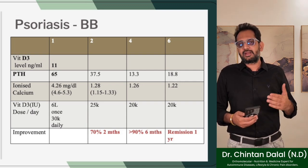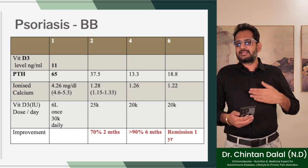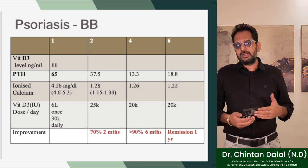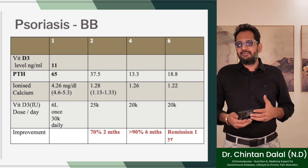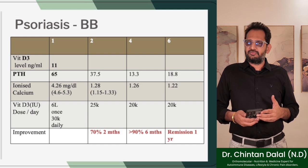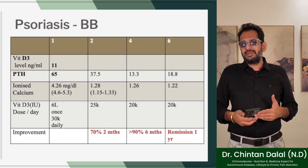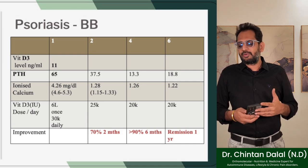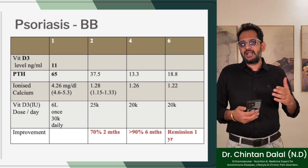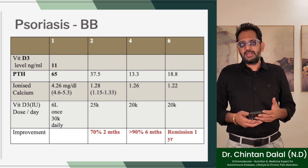So the dosages were reduced to 20,000 IU per day, and the patient was seeing as high as 90% recovery or remission of their disease. 1 year down the line, when the blood work was done again, the PTH was still at 18.8, which is well within the range. Ionized calcium was still at 1.22, and so we kept the patient at that 20,000 IU per day, which was approximately 60,000 IU twice a week, more than sufficient, and the patient is in remission.